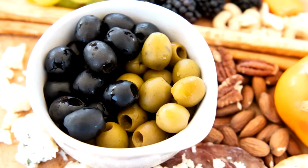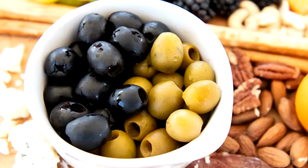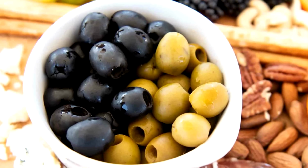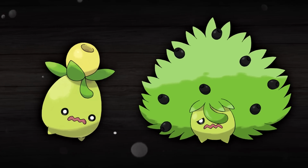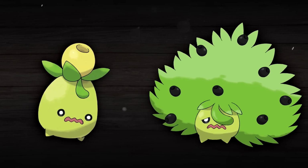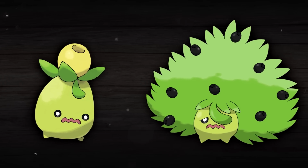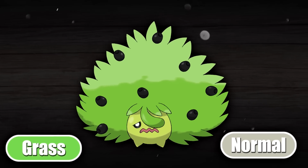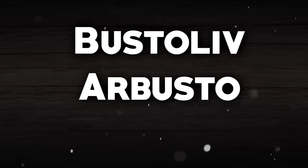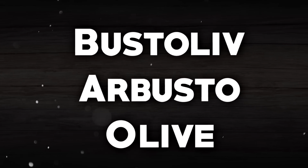The reason for this is because the difference between green olives like Smoliv has and black olives is that black olives are ripe, whereas green olives are not ripe. And I thought this made for a good bit of symbolism for Bustoliv as the evolution of Smoliv, because it shows that it truly has grown and evolved into a more ripened state compared to its pre-evolution. However, just like Smoliv, Bustoliv is also a grass normal type, and finally, the name Bustoliv comes from arbusto, which is the Spanish word for a bush or shrub, since it's based on an olive bush, and, of course, olive.